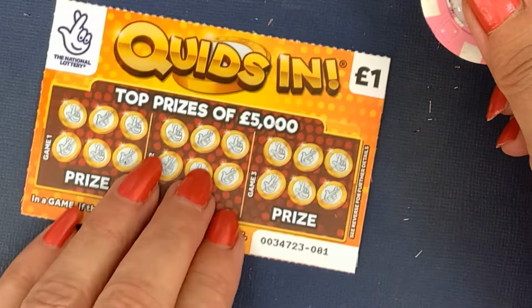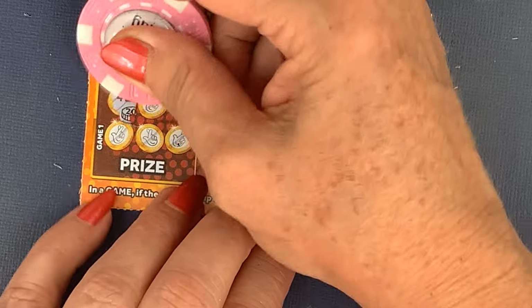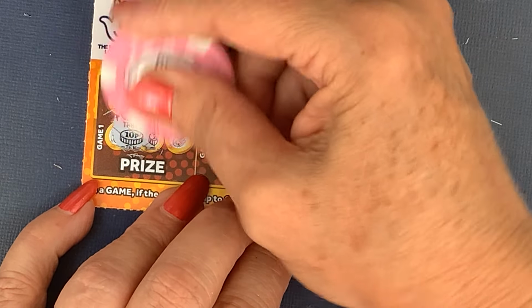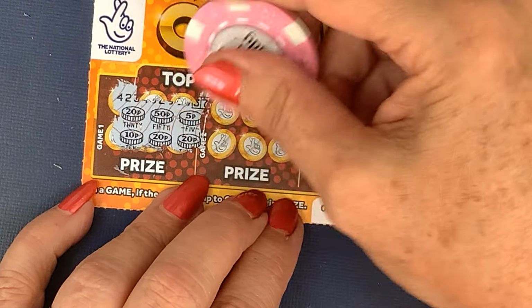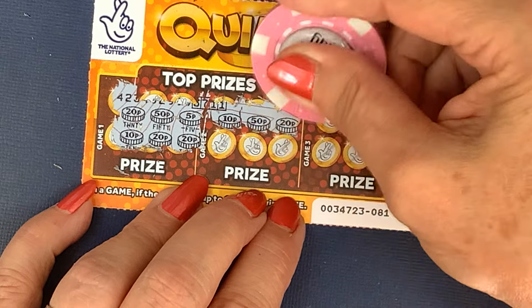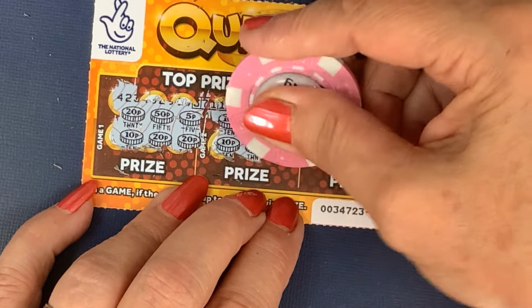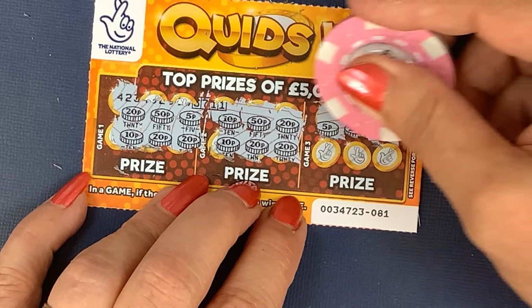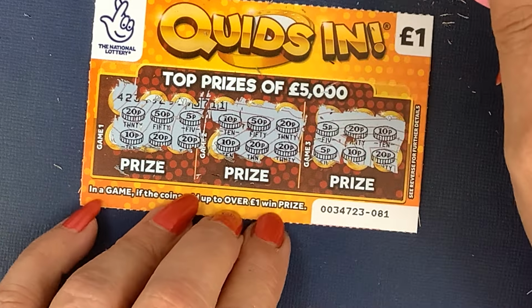Card number 82: 10, 60, 70, 5, 80, 90, 20, 30, 5, 40, 60, 80, 5, 25, 45, 50, 70, 5, no. Card number 81, come on. Oh, yes, we have. We've actually got a win there. 10, 80, 90. Woohoo, we've got two wins. Can we get another one? Can we get a full card? 35, 40, 50, 70. No, but we have two wins.